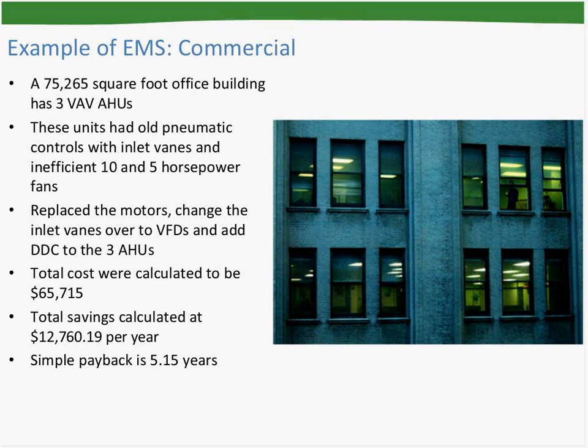The total savings per year was calculated at $12,000. Payback was high due to the hours they were running the current equipment, and set points were not near the corporation standard. The payback was around 5 years.